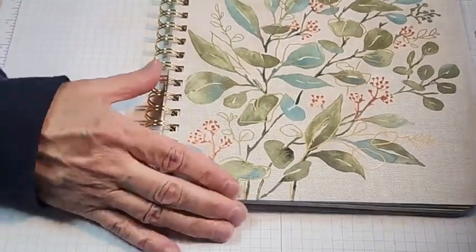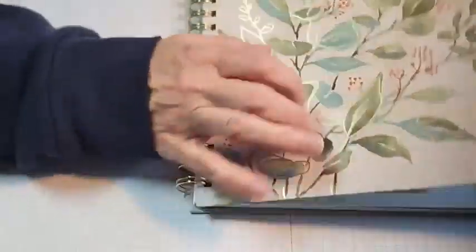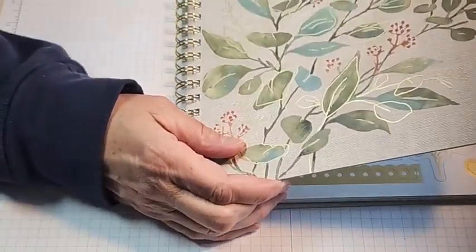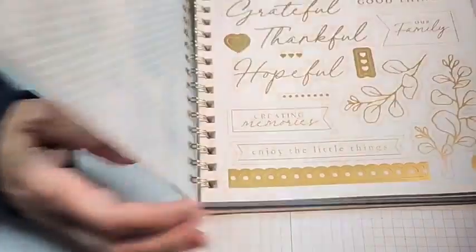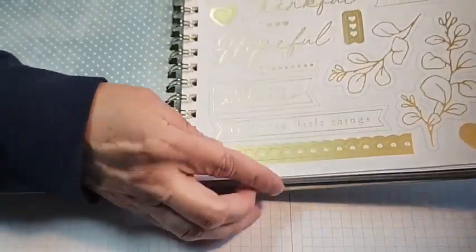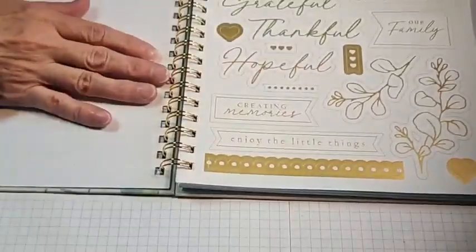I'll be completely honest. This was not quite what I expected. It is bigger than I expected, and this is nice and sturdy. And they call this our page marker. That's the gold clip. And then inside, there are two sheets. Can you tell? Yes, you can. These are foil, and they're both the same. They have some lovely leaves and some nice words. There's two of those.